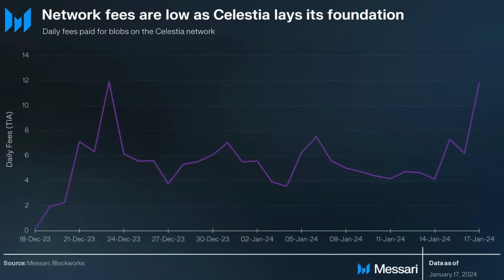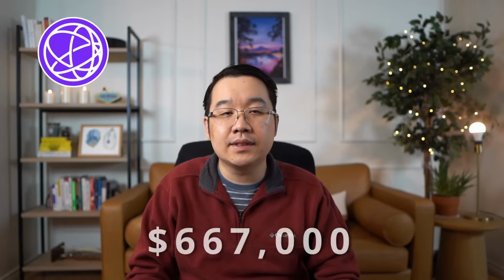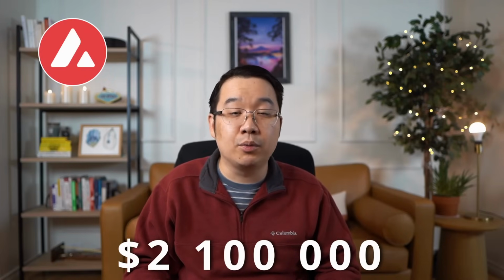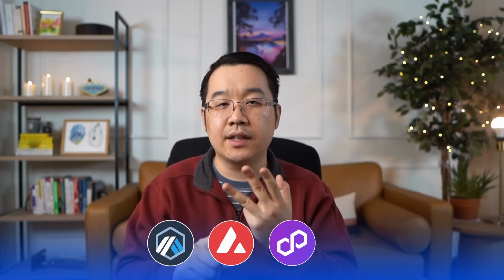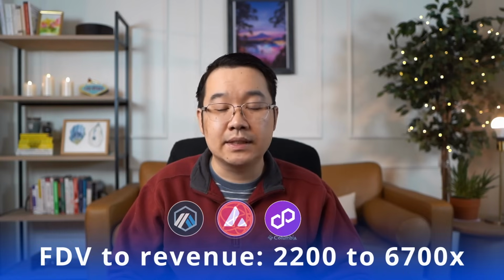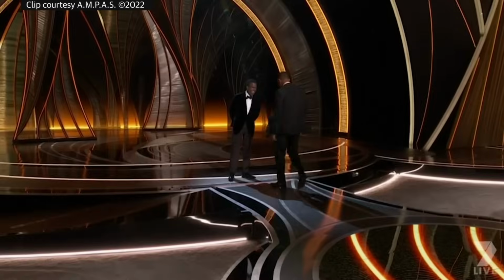I mean, just look at how much revenue Celestia is generating compared to its competitors. Its monthly transaction fee comes in at around $667,000 if we do some rough math. But in comparison, Polygon brings in $2 million per month, Avalanche brings in $2.1 million, and Arbitrum $7.6 million. If we do some further calculations to get the ratio between their valuations and their monthly revenue, we see that Arbitrum, Avalanche, and Polygon are between 2,200 to 6,700x, which is already high, but Celestia's is a whopping 25,000x, which is ridiculous, and a slap in the face to anyone who cares about fundamentals.